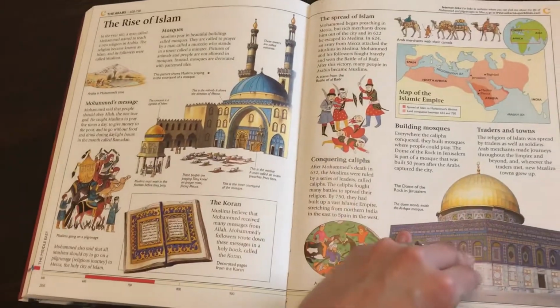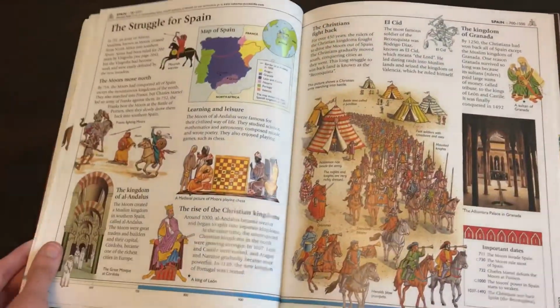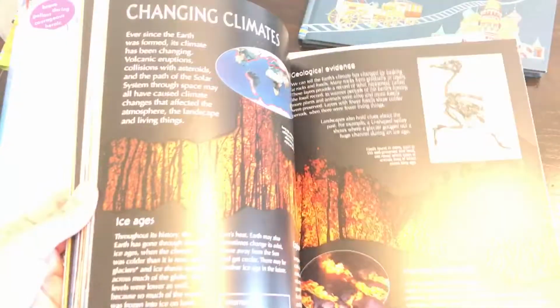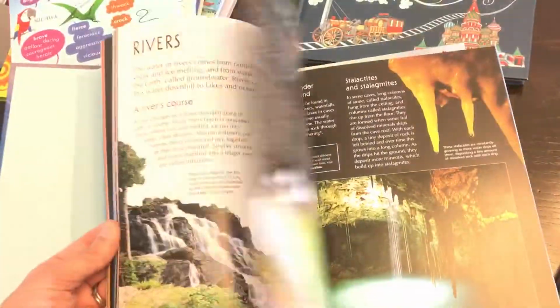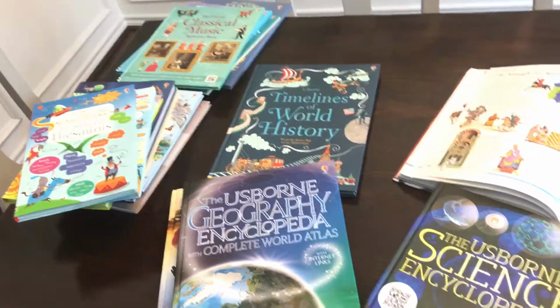We just love all of these books and use them quite frequently, and the kids just love to look through them. Just a note that any of these encyclopedias do contain some evolutionary thought. So if you have a differing worldview like us, just be sure that you are ready to talk to your children about that. So hopefully you have enjoyed seeing some of these great nonfiction picks for elementary age and up.